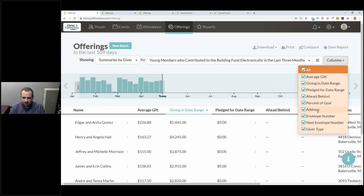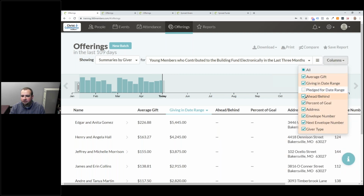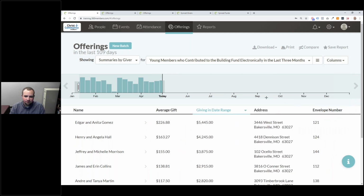So if you wanted to see their address or their envelope number, maybe you don't use pledges. We're going to talk about pledges tomorrow. Pledge, after, ahead, behind, percent of goal. We don't need any of those. We don't worry about next envelope number. We don't need to worry about giver type. We've got a few things there.